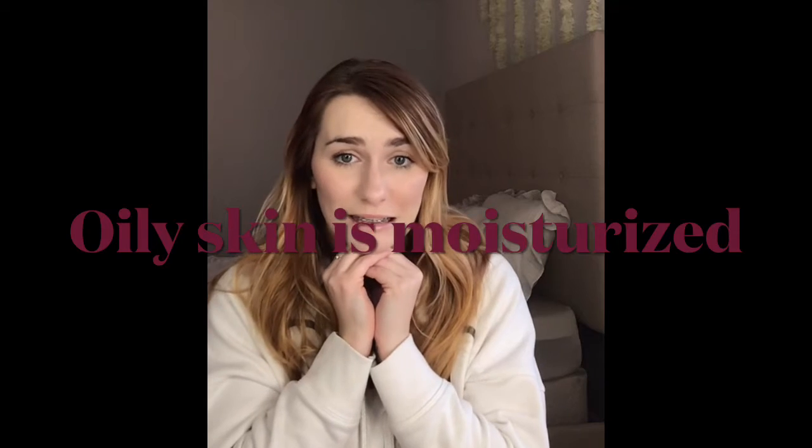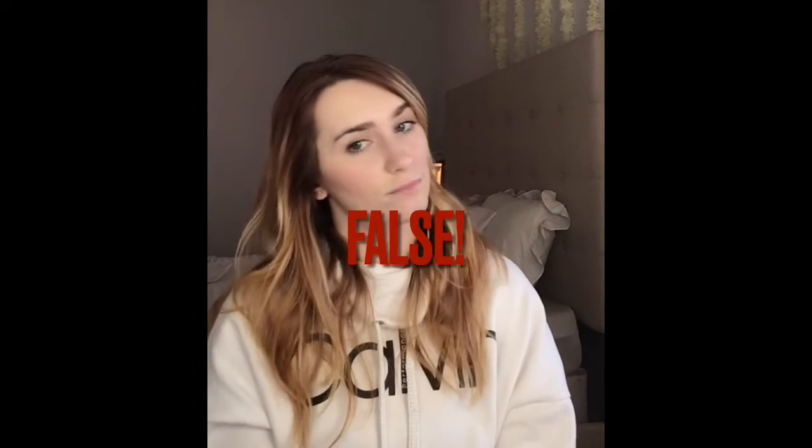The next myth. I have oily skin. I don't need to put a moisturizer on it. That's just going to make it more oily. That is actually false. If you think about it scientifically, our skin produces oil because it feels that it needs moisture. So if you meet that need before it becomes a problem, it might take care of the problem.